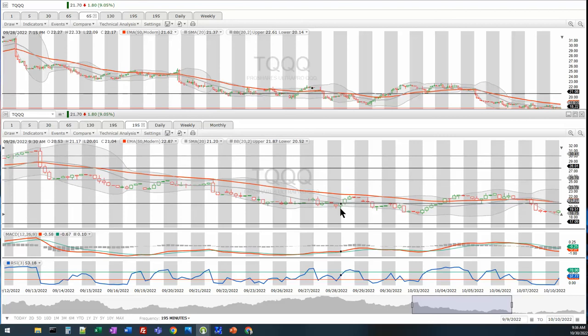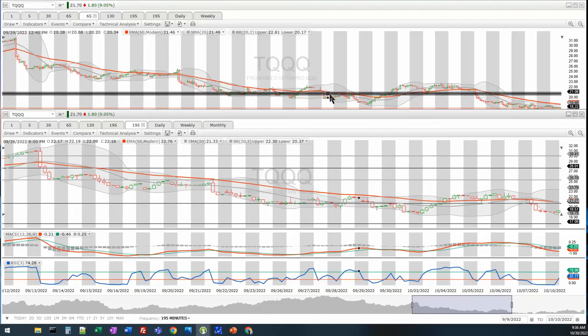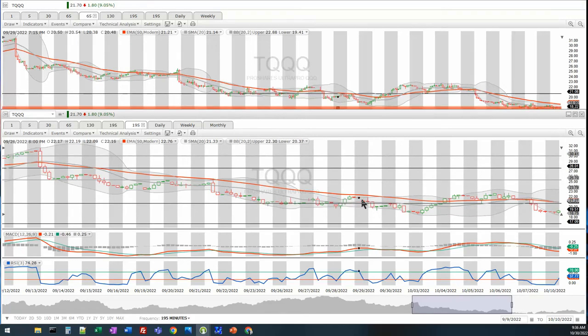It went up, didn't even touch or kiss the EMA 50. The candle bodies start to flatten out and come back down. So that tells you, no, it's not ready. It's not time. It's basically like a head fake. Came up. Look at that. This is a head fake.